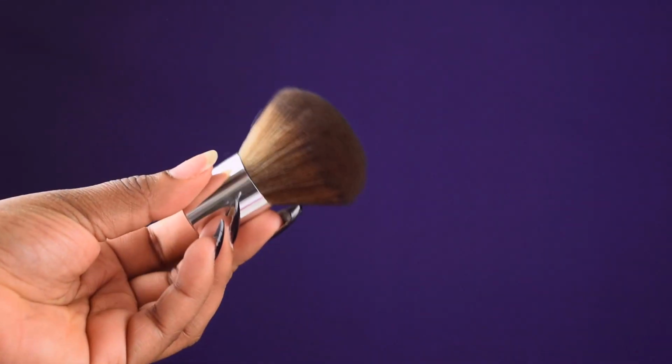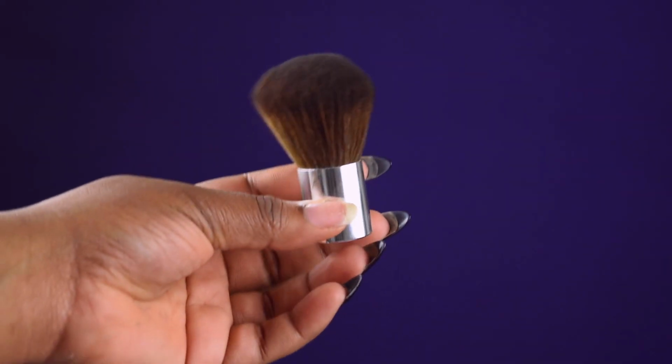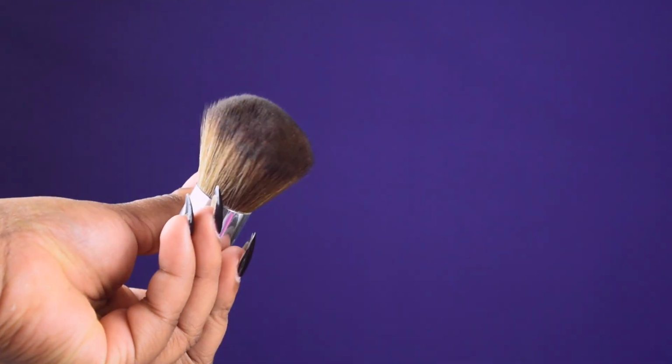The next brush I'm liking is this Kabuki short powder brush. It has a name, sorry. It's from Vanity Planet's brush set. This is probably the number one in that set, and this is a powder brush. I've been loving this lately because it's so small. It's good for travel size. I literally use this product to remove the excess powder out of my face or set the rest of my face with a compact powder. This is what I use it for, or I use it to sweep out the powder after baking.